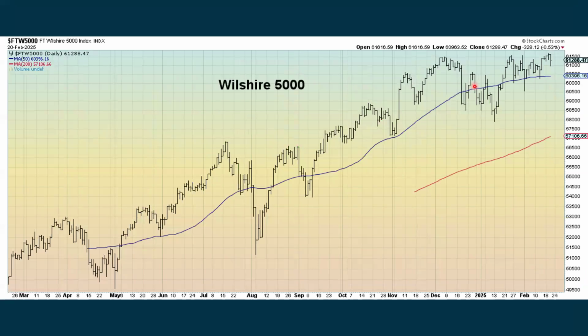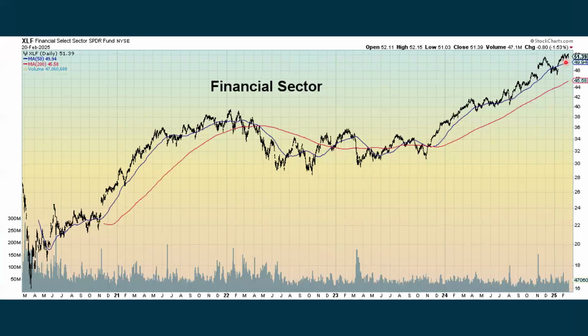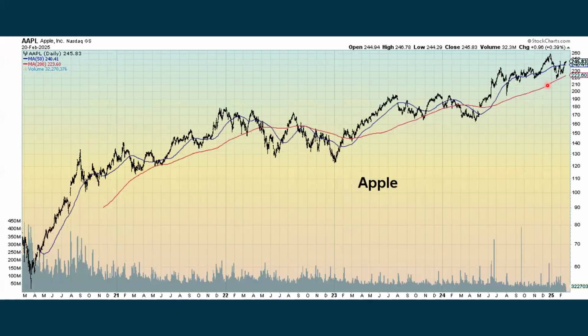This is a broad market measure. The Wilshire 5000 was down about 0.5%, but still above its 50-day moving average. We did just set an all-time high with the total U.S. stock ETF, but now we're pulling back over 0.5%. Financial sector, this is what I'm talking about. It's been pretty strong above its 50-day moving average, but we did see a decline of over 1.5%. The FANG index setting a recent all-time high, still above its 50-day moving average.